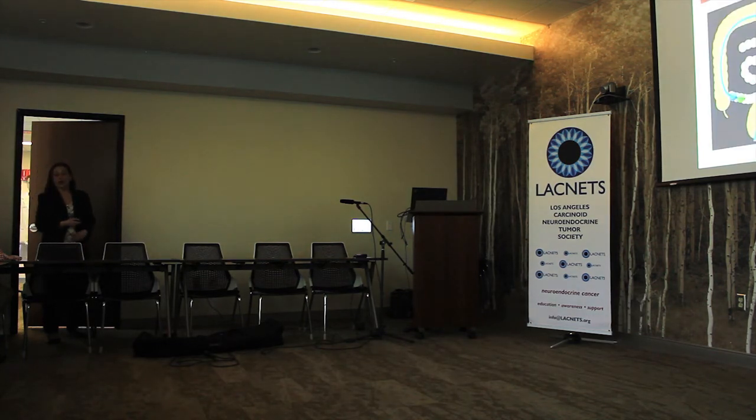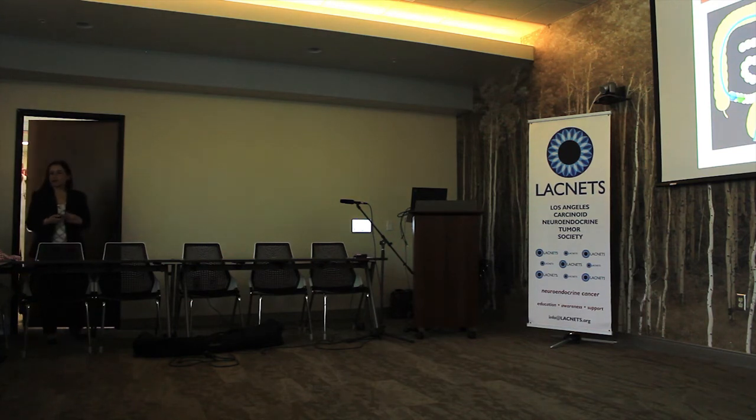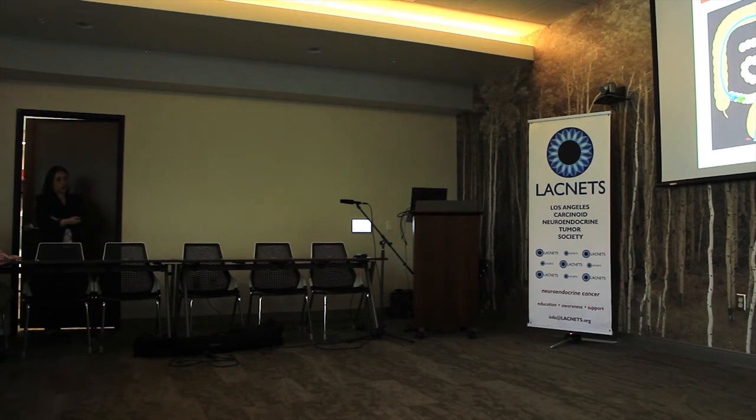So double balloon enteroscopy is probably what we've now replaced a lot of the capsule endoscopies with. Colonoscopies are where you go through the entire colon, and you go to the beginning part of the small bowel. You can get up to about 5 centimeters of small bowel. You cannot go beyond that.